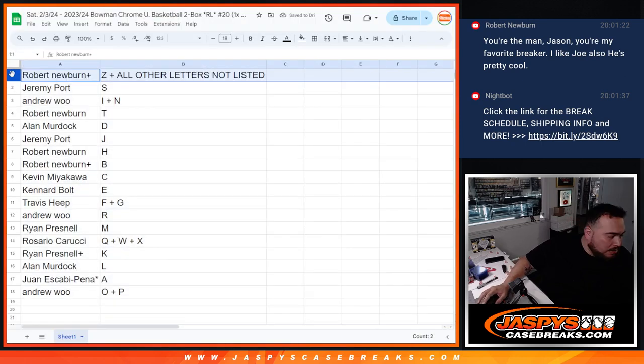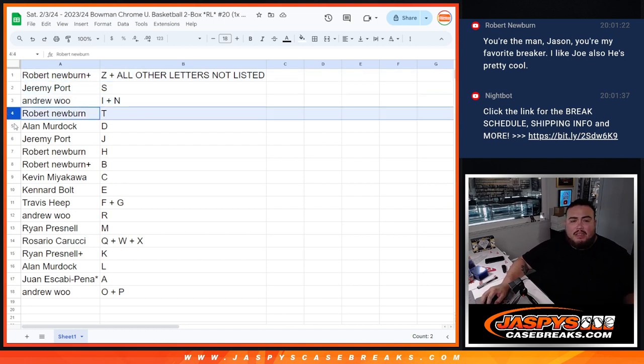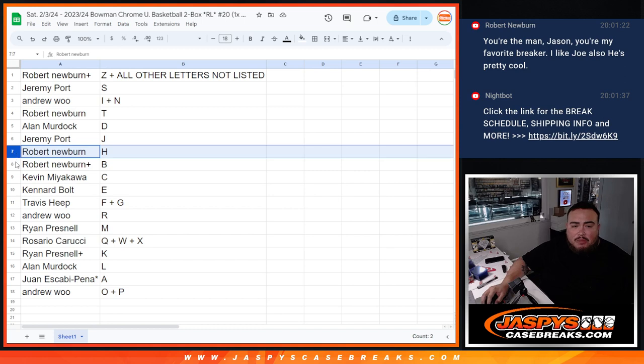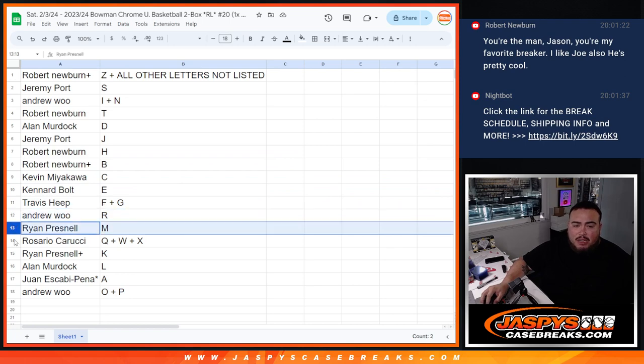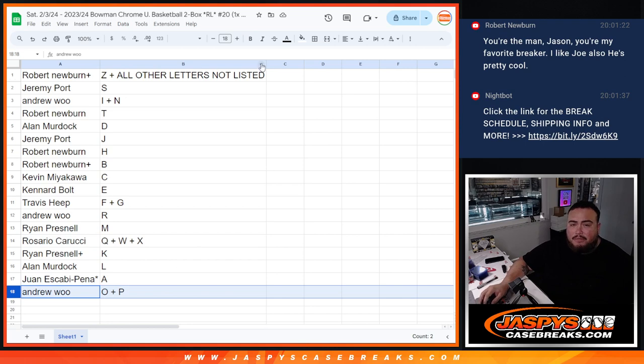Nice. So, Robert, you have Z and all of the letters not listed. Sport Poor with S, Andrew with I-N, Robert with T, Alan with D, Jeremy with J, Robert with H and B, Kev with C, Canard Bull with E, Travis with F-G, Andrew with R, Ryan with M, Rosario with Q-W-X, Ryan Presnell with K, Alan with L, Obi-Wan you have A, and then of course Andrew with O-P.